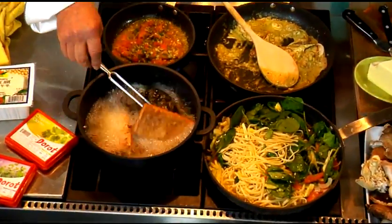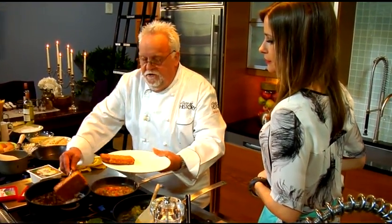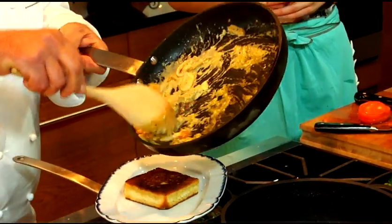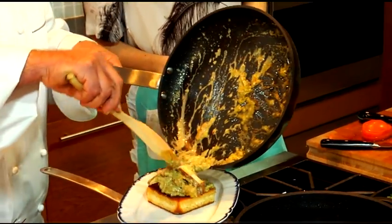Look at how nice and brown that got. So what we're going to do is take it out and plate it up. Isn't that gorgeous? The mushrooms cook perfectly. The herbs come just, oh, look at that. Thickened up really nicely. You want to put it on top, like so.